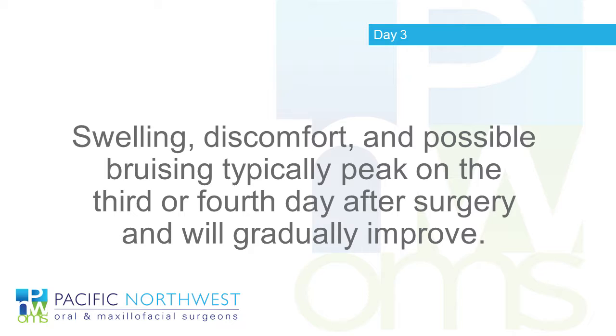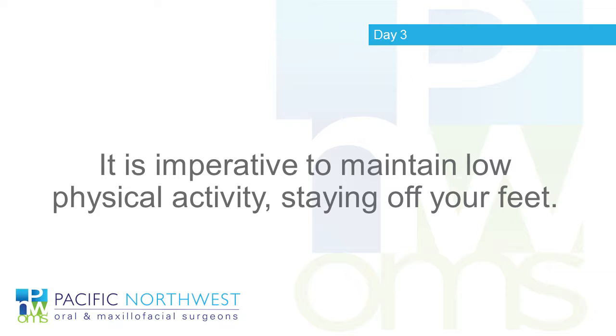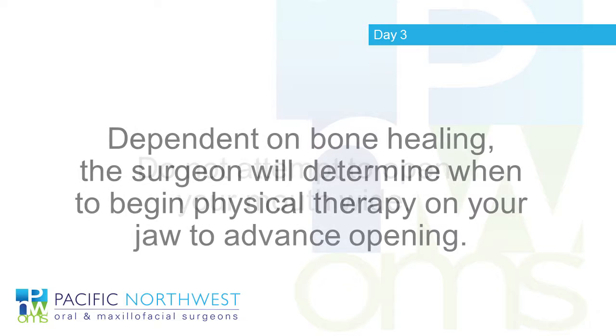Day 3. Swelling, discomfort, and possible bruising typically peak on the 3rd or 4th day after surgery and will gradually improve. It is imperative to maintain low physical activity, staying off your feet. Muscle stiffness may cause limited opening of the mouth. Do not attempt to open your mouth wide. Dependent on bone healing, the surgeon will determine when to begin physical therapy on your jaw to advance opening.